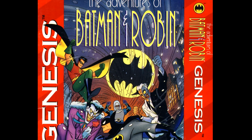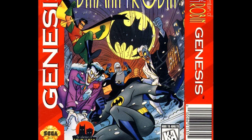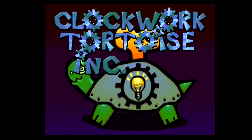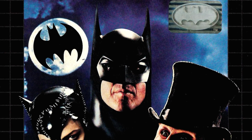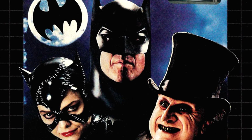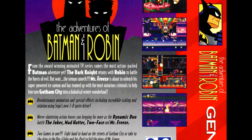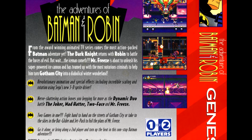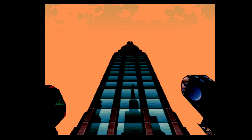But among these Sega releases, it's the Sega Genesis version that often garners the most attention. Developed by Clockwork Tortoise, a startup made by former Malibu Interactive employees that had worked on Batman Returns previously, it was released in June of 1995. It too was a completely different game using the license of the TV show. It was a run and gun that was extremely difficult, and it had some of the best special effects I've ever seen on the platform.